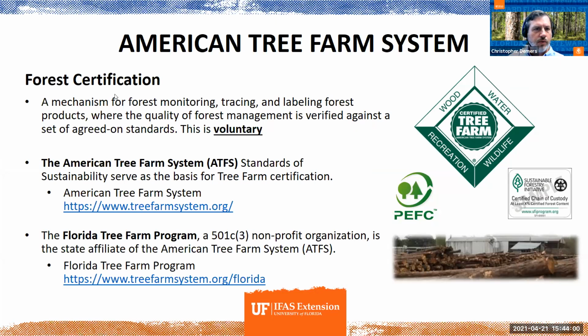And this is a good segue to Ginger's presentation. She's going to be talking about the new tree farm standards. And Ginger, I think, yes, you have sharing capabilities, so you may share your screen when you're ready.